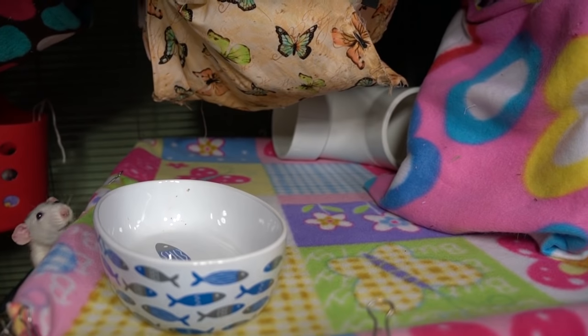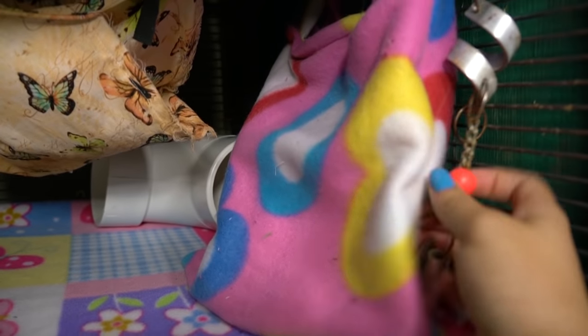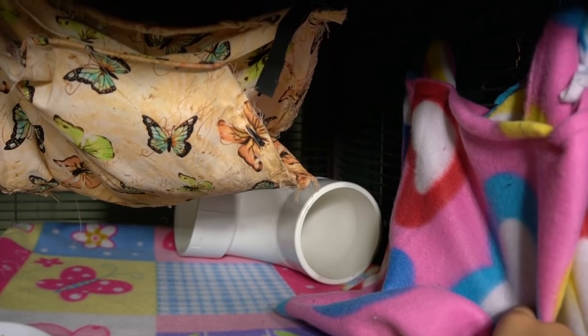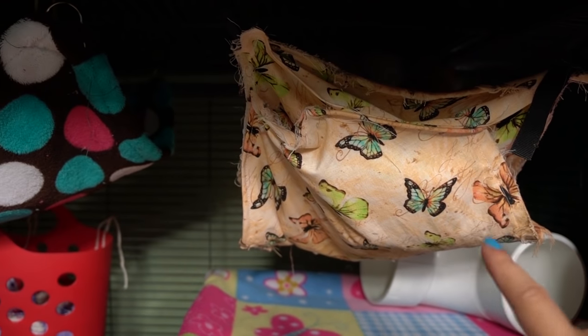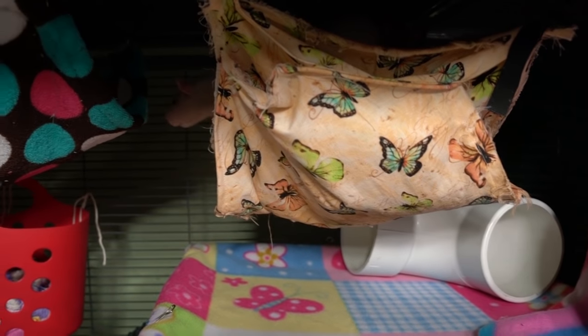Okay, so let's start up here on the top level. Right here, they have a toy to play with. They also have a little sleeping bag that they can get into. Some of them really like to get into these. This one here is a hammock that has several different levels and is actually their favorite place to sleep.